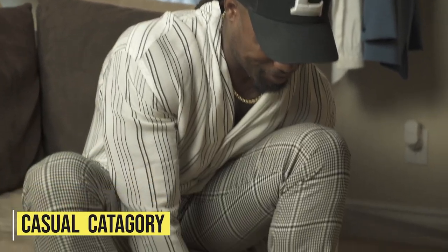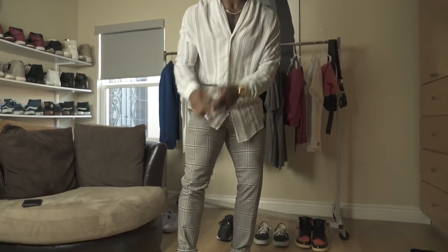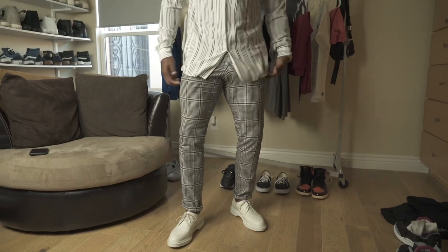Some of you may be looking at this fit like, damn, that's a little dressy to be casual. You could never be overdressed. I guess you could be overdressed in some situations, but the last thing you ever want to be is underdressed, right? So we just went overdressed for this casual look, okay?